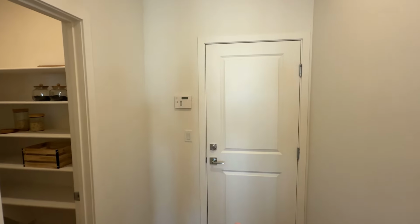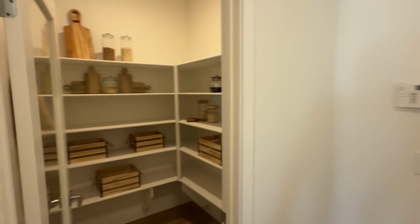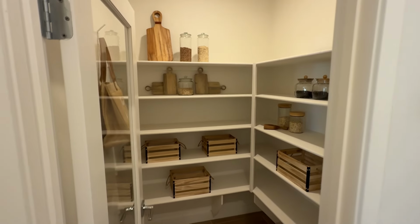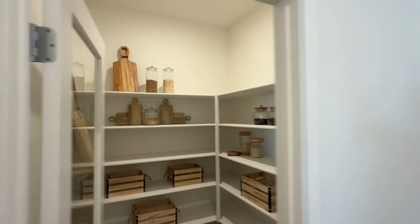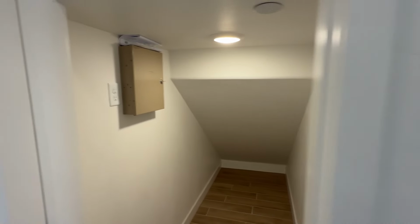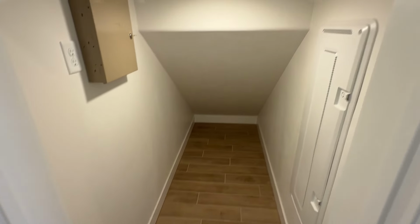And then right over here, that's gonna be to your 2-car garage. We're not gonna check it out because that is currently the superintendent's office, but then we have your pantry. And then you have a storage closet right here. You got your smart panel box right there off to the right.